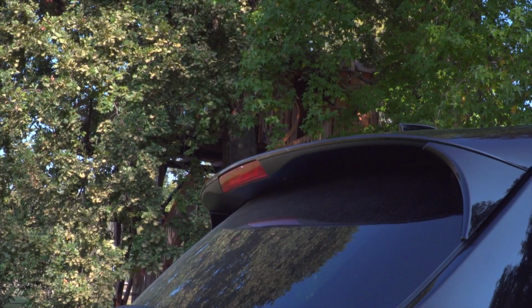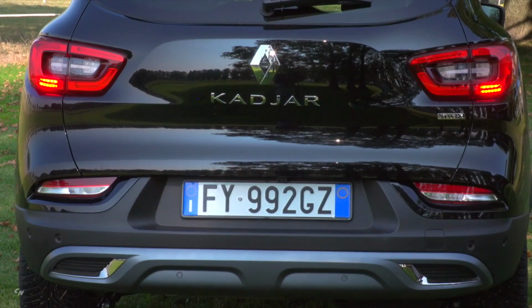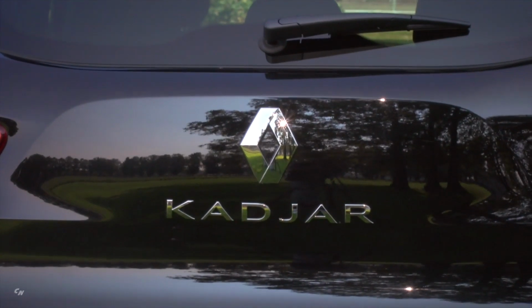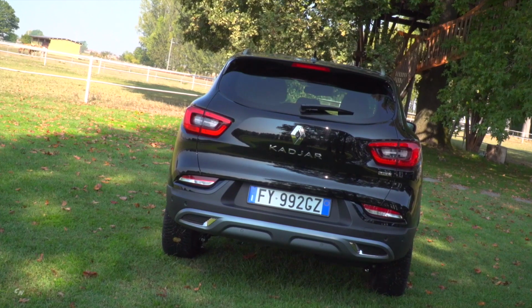Designers reworked the front and rear ends of new Kadjar to give it even greater appeal. New features include a wider grille with new chrome inserts. The bumpers are more stylish with a larger area of body-colored paintwork.